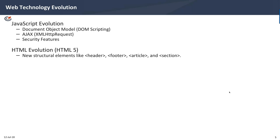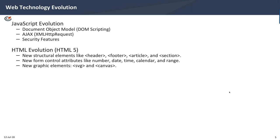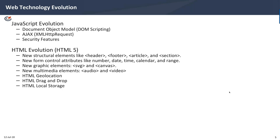HTML5 came out with a lot of different new features that were missing for years. We see things like new structural elements in HTML. I'm not going to go into the details, but just know that there are new attributes supporting numbers, date, time, calendar, and support for SVG and Canvas, which I showed you in the diagram. Then the multimedia elements. For a long time, if you remember, we had to have a plugin installed to watch videos on the web, but nowadays you don't need any of those things. You can directly watch videos on the web, and that's one of the features of HTML5. There's also geolocation to track where you are, drag and drop, local storage, which allows you to store information on the browser itself, application cache, and things like that. So that's a little summary of HTML5.